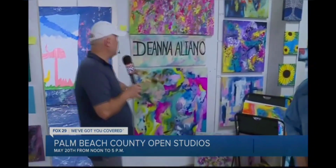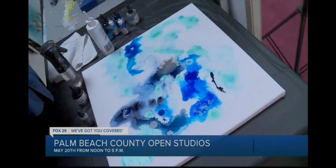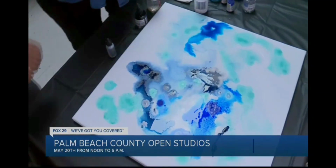Well, speaking of new techniques, thank you for the segue, by the way. I've been working with Deanna all morning. I know her name because it's right here. This is really cool. Describe what we are doing here. It kind of looks like a peacock. Yep. It's the base of starting a painting, and we're using some watercolors and acrylic inks and also alcohol inks. I love alcohol inks.